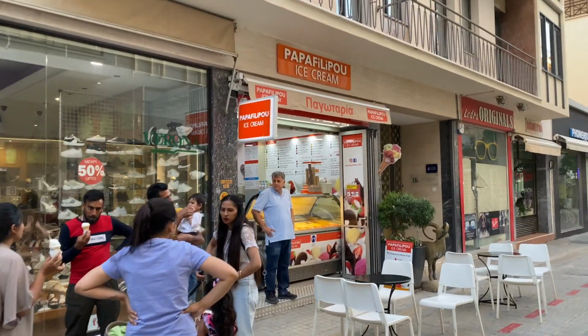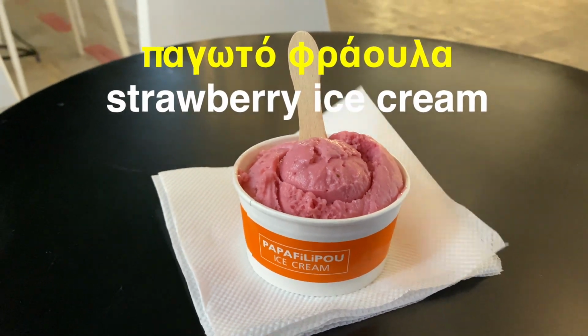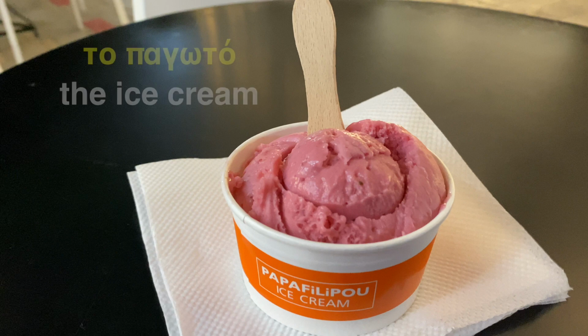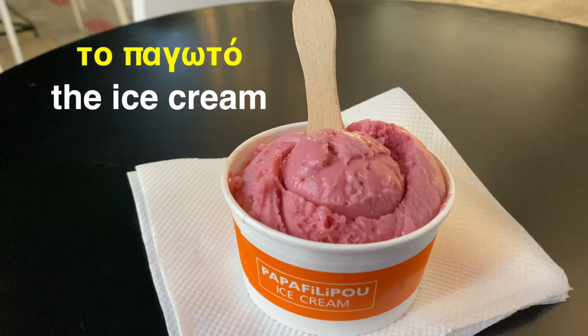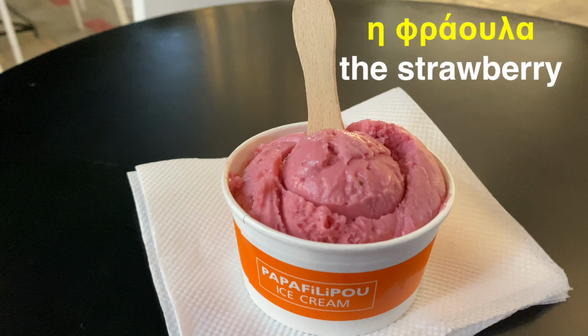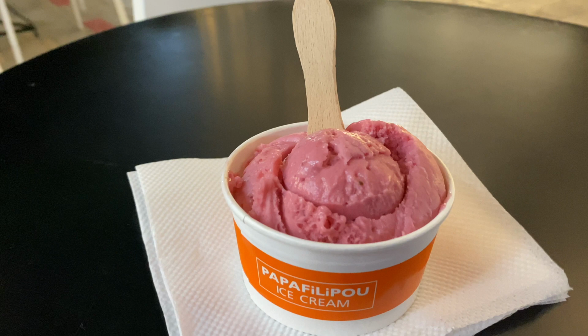Here comes my favorite ice cream, Papafilippou. For me, it's the best, and you can find it everywhere, all over Cyprus. My favorite flavor is παγωτό φράουλα, strawberry ice cream. Το παγωτό. Η φράουλα. Put it on your list to try when you visit Cyprus. You will love it.